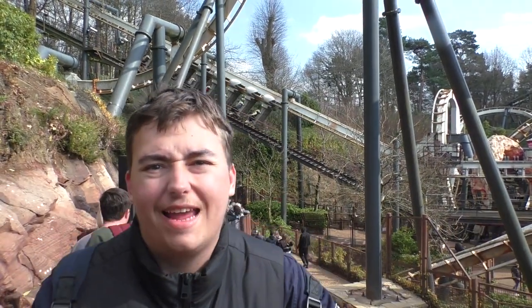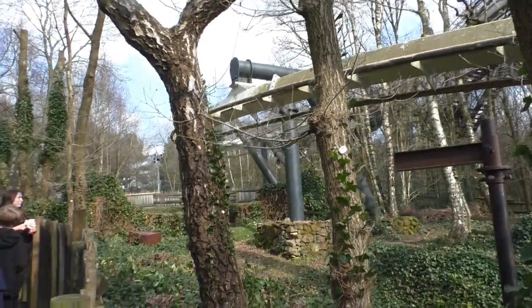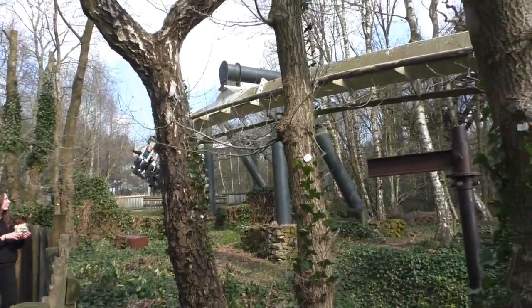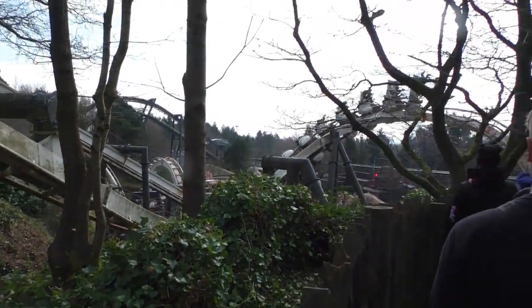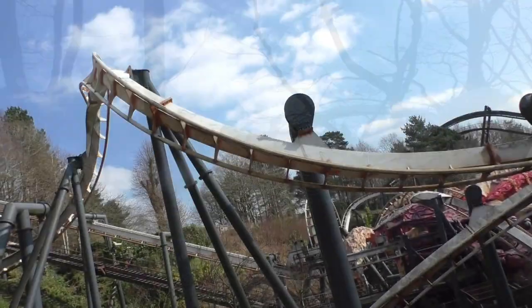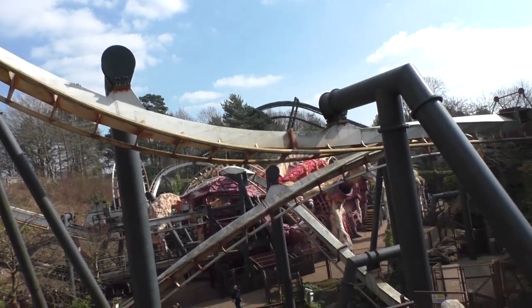Nemesis first opened back in 1994. Now this coaster is a Bolliger & Mabillard inverted roller coaster. Now this came about because of John Wardley riding the prototype over at Six Flags, Batman the Ride of course, and since then Nemesis has grown on to create generations of fans for this roller coaster.